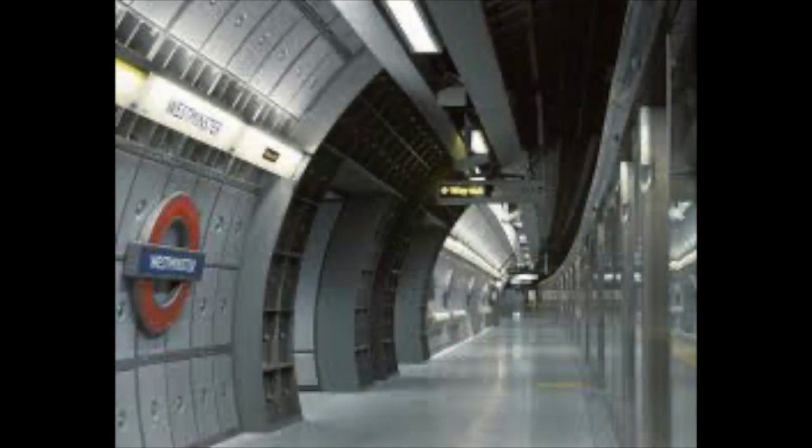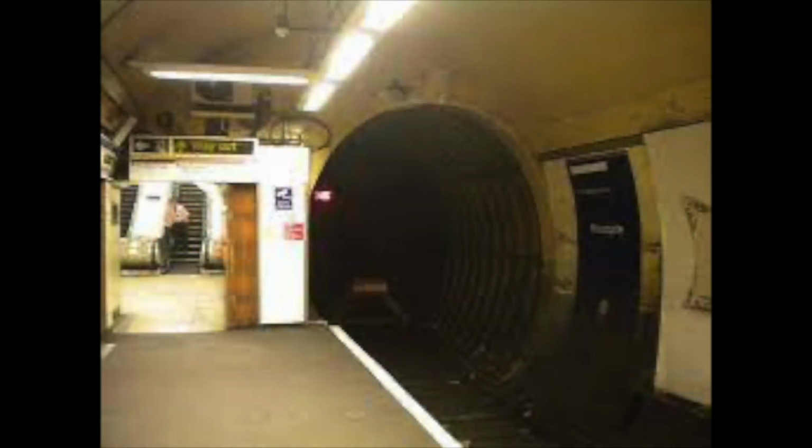These new lines gave the Underground a new lease of life and able to accommodate nearly 3 million passengers daily. And it seemed that the Underground was back on track once again. However, the 28th of February 1975 was to test the Underground in a way that they haven't seen since the war. But that's a video for another time.